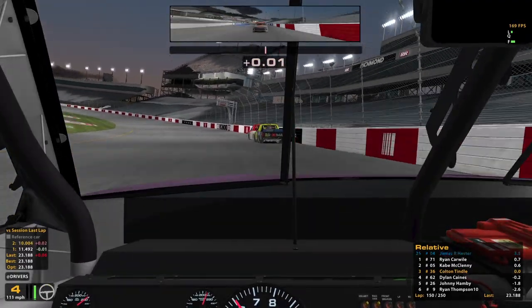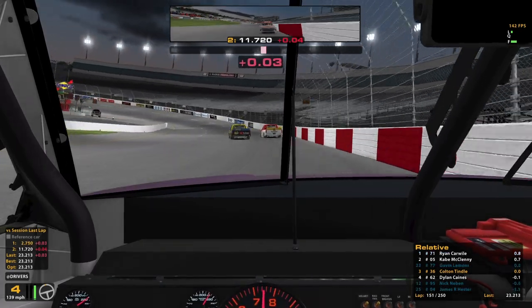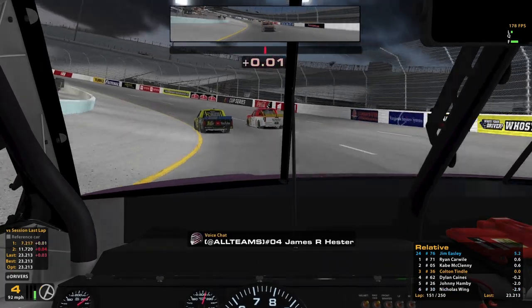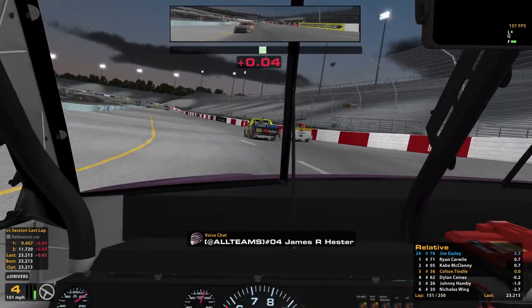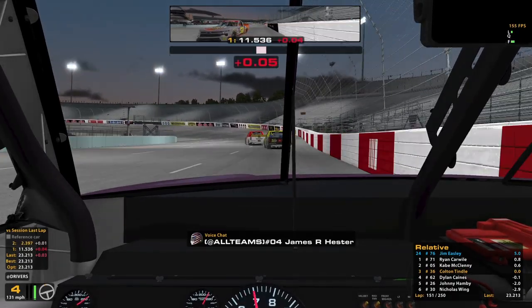That's why sometimes you can't go two laps green here, because people are just constantly running each other over into turn one, especially. Hey Ryan, look at this guy copy. Oh, this truck is so loose right now. Sorry about that.